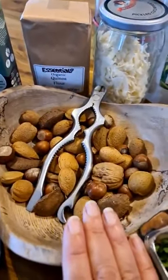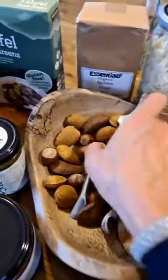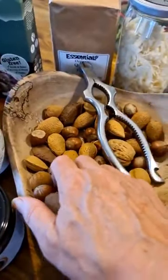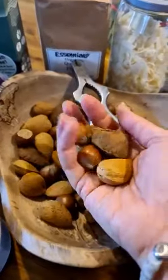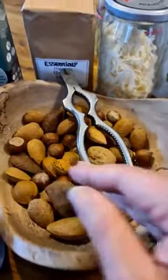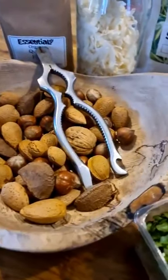Nuts, not just for Christmas, okay, but when we have nuts out of their shell, they can become a bit rancid. So these take longer to open. You won't eat so many, and a handful of nuts a day can be really good for your brain health, for your hormones, for your cognitive function.